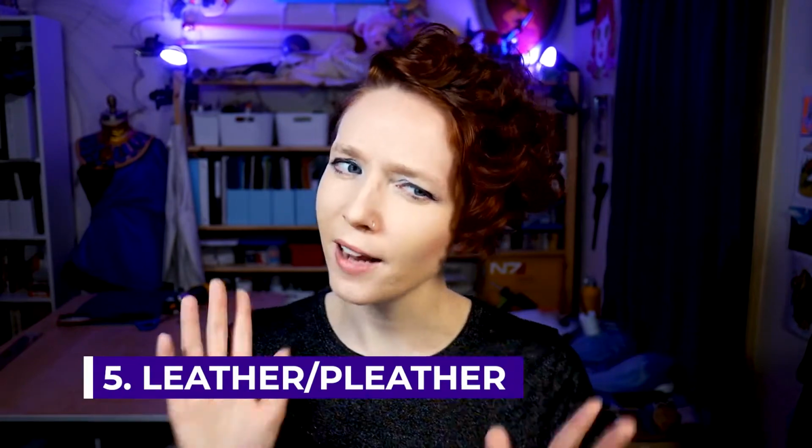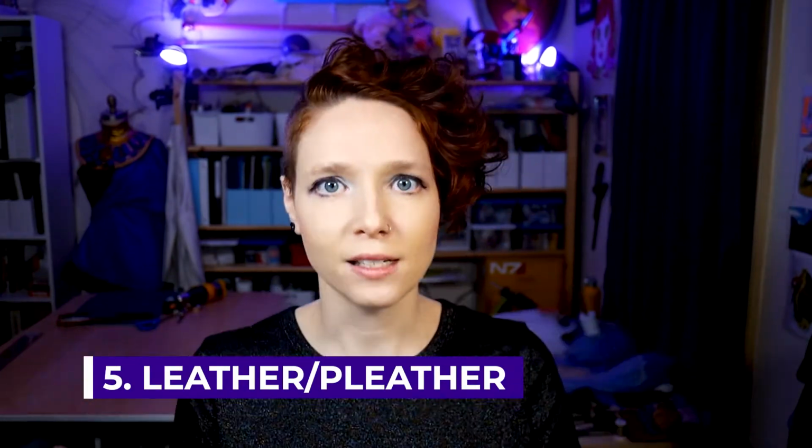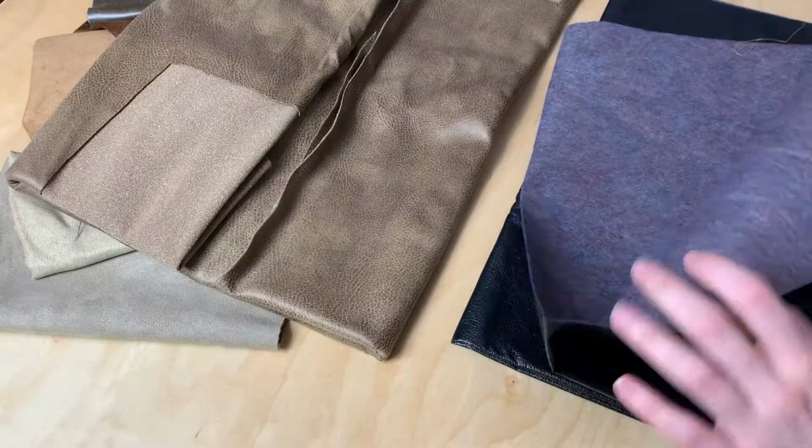Lastly, leather and/or pleather. There are lots of different kinds and weights and thicknesses of leather, real leather, and of course, pleather. Now, leather is made from animal products, pleather is a plastic. They both have different ecological and personal concerns, so use whichever one is right for you or makes more sense for you.